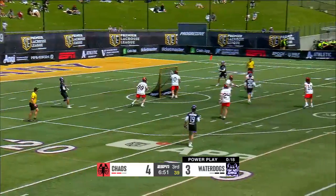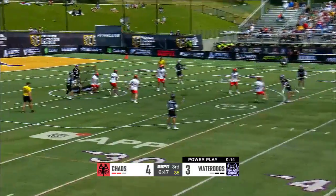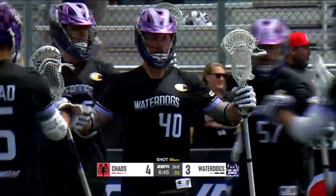Sowers check it at the top. Now Kelly from distance. He scores! That's a 2-point goal. Well, Q, right on cue. That was an important power play, and they got 2 out of it.